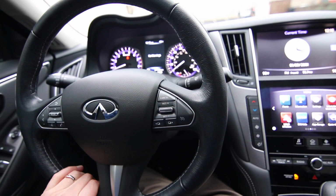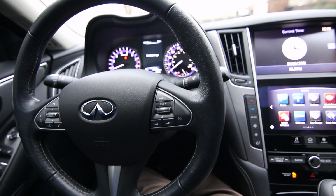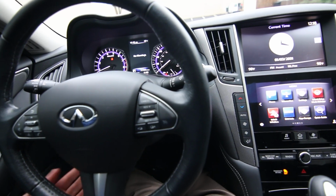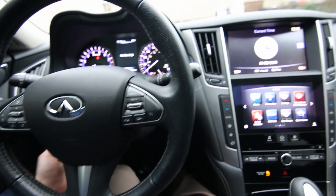This is nicely equipped with a premium package, so you have really nice creature comforts. Bose premium audio system. This has a nice leather-wrapped steering wheel. The steering wheel tilts and telescopes, so it goes up and down and in and out. And this one only has 31,482 miles.